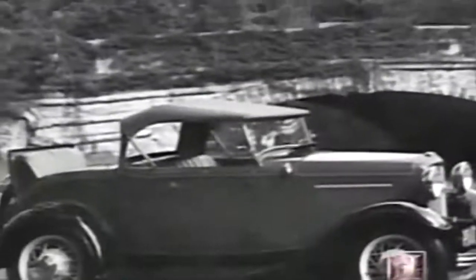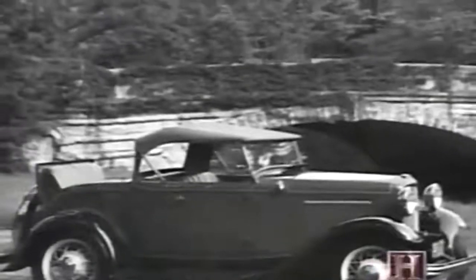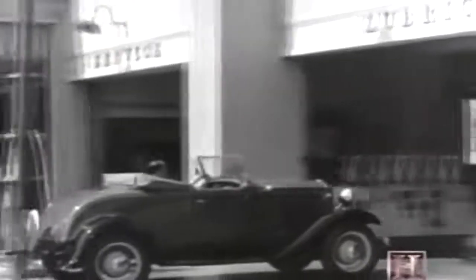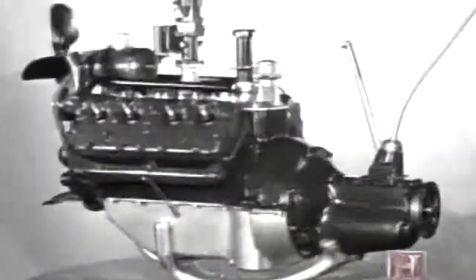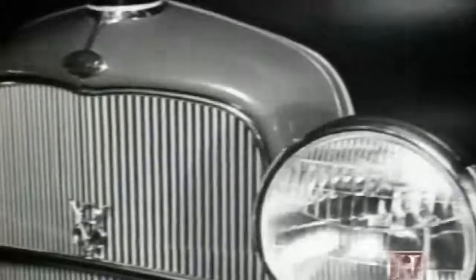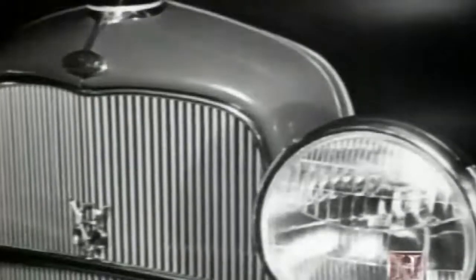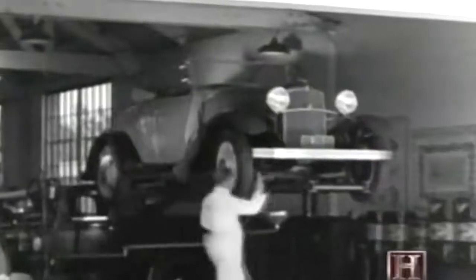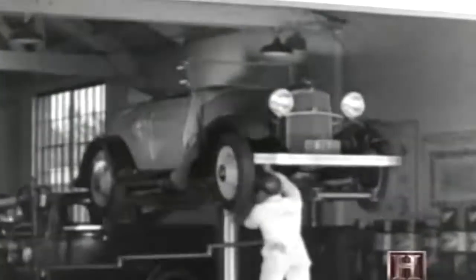By the mid-30s, the car of choice was a Ford Roadster. The 32 Roadster was the first that came equipped with an inexpensive 8-cylinder engine, known as the Ford Flathead. The car's distinctive grille molded into the body was undeniably stylish. More practically, like other Roadsters, its cloth top and windshields were easily removed.